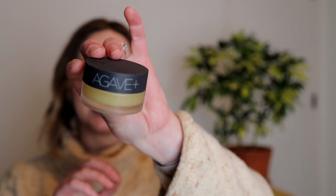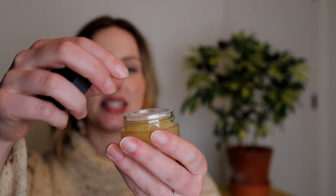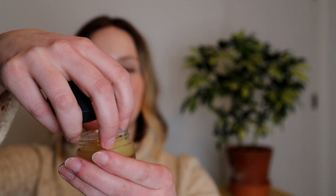And then I also got this Bite Beauty Agave Nighttime Lip Therapy. Again, this has been outstanding. I love this. I use this every night. Sometimes I'll even use this in the mornings when I'm getting ready, just a little bit. It comes with this little spatula on the top to help get the product out. It is a pretty heavy duty lip product.